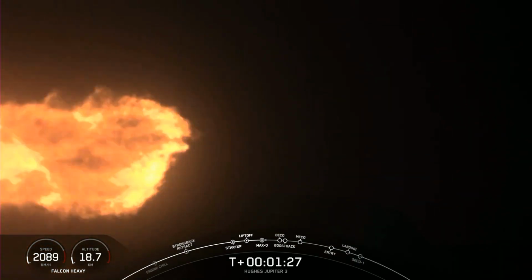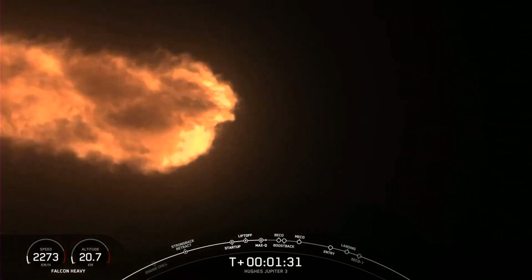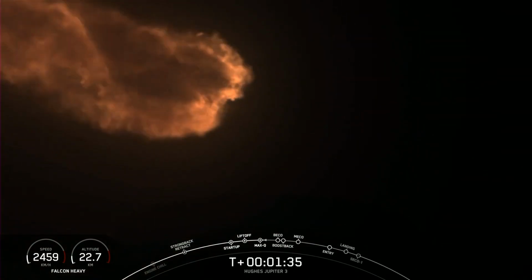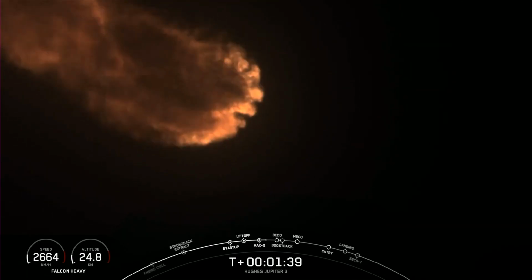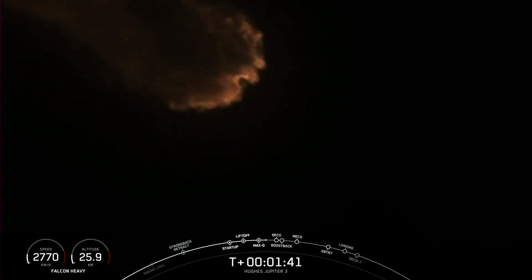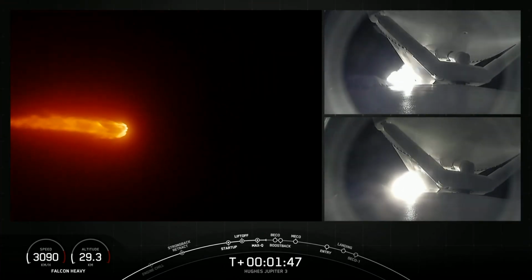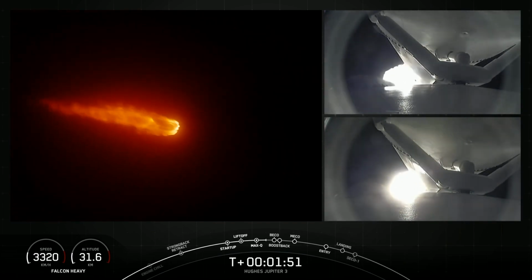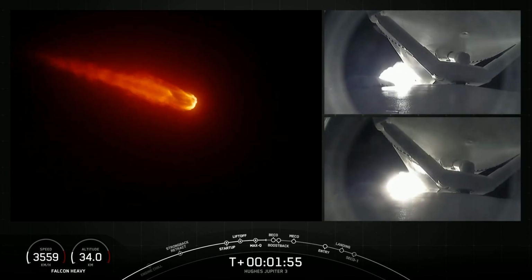Our side boosters are throttled all the way up right now, but the center core is operating at reduced power. We'll gradually begin reducing thrust from the side boosters to decrease forces on the vehicle structure as we approach our next major flight event, BECO. BECO, which stands for Booster Engine Cutoff, is expected at about 2.5 minutes into flight. That's where we'll shut down the engines on the side boosters, and then following BECO, the side boosters will separate away from the center core and begin their trip back to Earth.